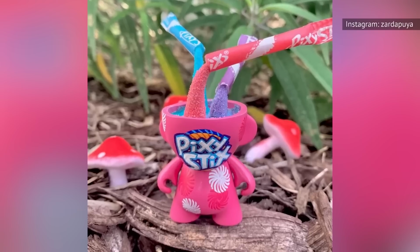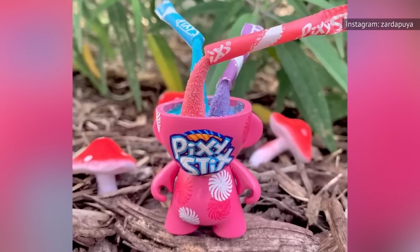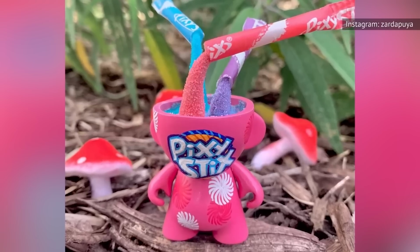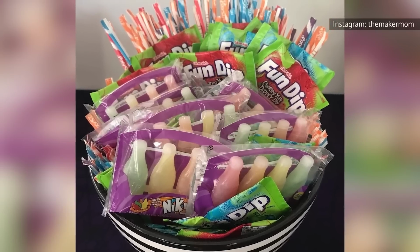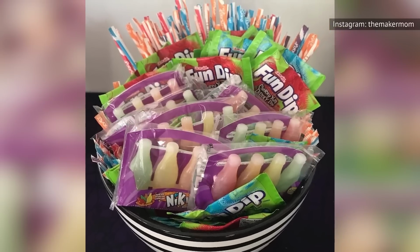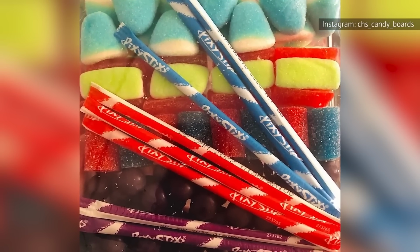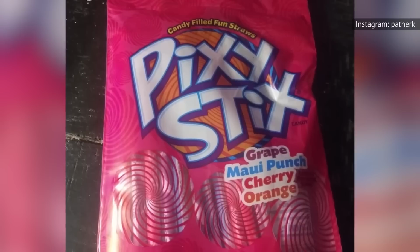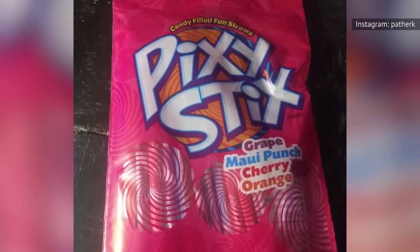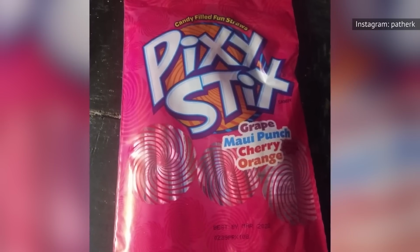The history behind pixie sticks actually makes a lot of sense. The original product was intended to be used as a sugary drink mix to enable kids to add flavor to water. When marketers realized that kids liked eating the sugar straight, the company pivoted and started selling it as a candy. So it took off as a product in the late 50s, and it continues to be sold today in all four of its original flavors: grape, orange, cherry, and Maui Punch.